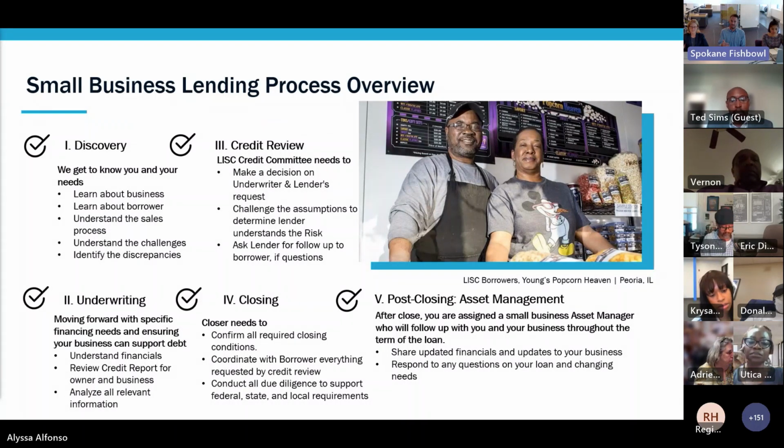Sometimes we have milestones built into the loan too. So after 6 months or after a year, hopefully you're at this stage, and we're working with you hands-on to make sure that everything is going to plan, and that we're a good resource for you post-close as well.